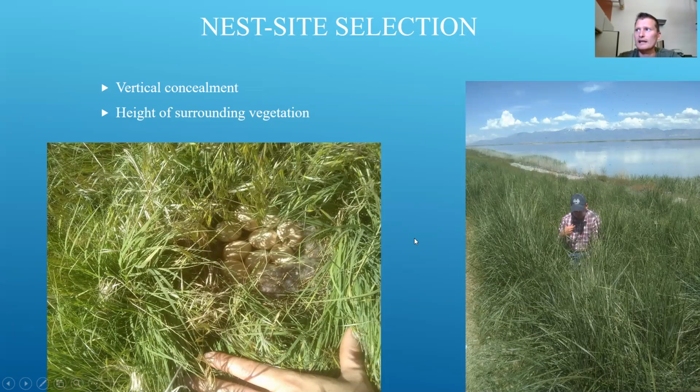With the vegetation data that I collected, I was able to run some generalized linear mixed models and then run some AIC analysis to select which model and which of these vegetation traits that we measured were most likely to explain the selection of duck nest sites. The top model showed the ducks were selecting for vertical concealment, which is concealment from overhead view. And second was the height of the surrounding vegetation.